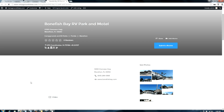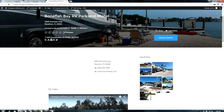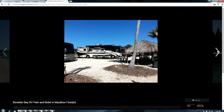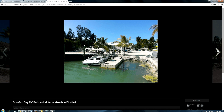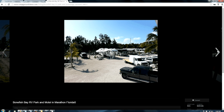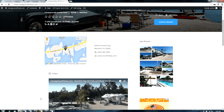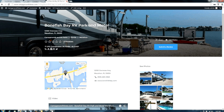This is a newer park, and they offer some waterfront sites and seasonal sites, but it's a pretty location. It's a packed gravel, and they have a marina. It's newer, so people don't tend to know about it yet, and they were building some additional sites when we were there. You can see it's not exactly green grass and such, but you're right on the water. So that's a little insider tip on a location to call. Again, that's Bonefish Bay RV Park and Motel.